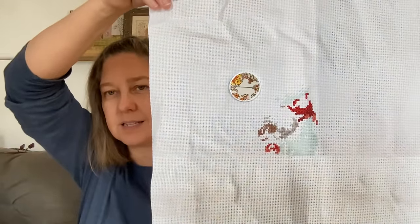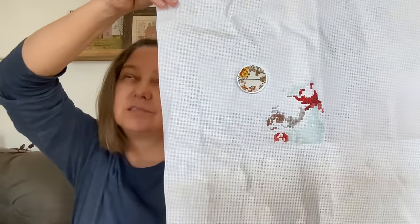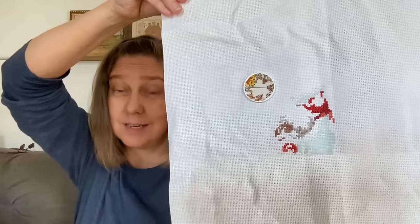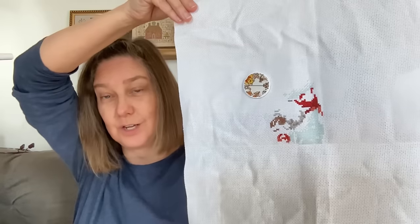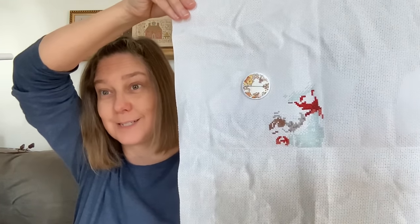A lot of Sundays I didn't stitch. I was busy on Sundays. Next Sunday's Easter, so I probably won't stitch next Sunday either. Tomorrow's Sunday, and I'll probably get some stitches in tomorrow. But yeah, new start, but not counting really towards my WIP list because it replaced another WIP.